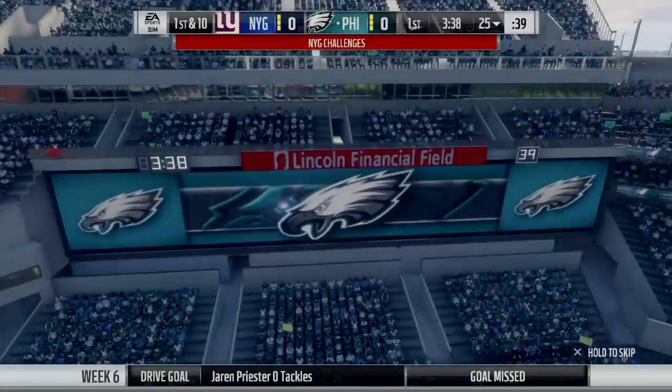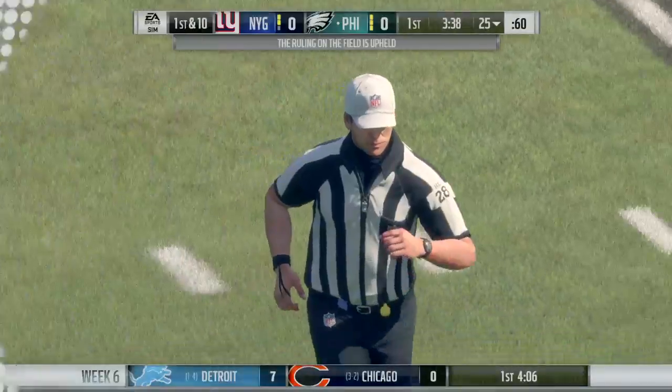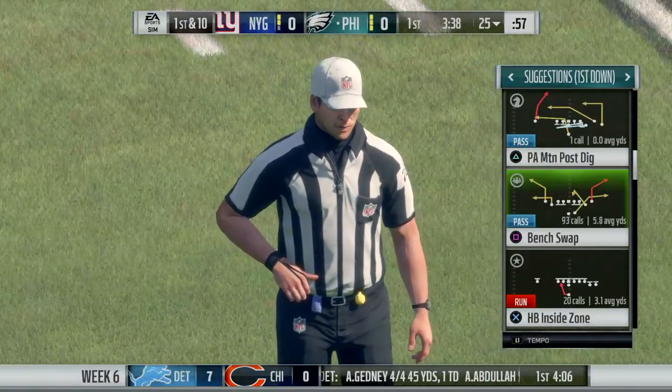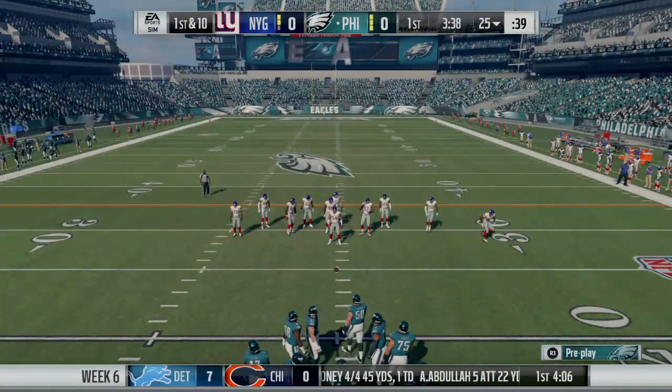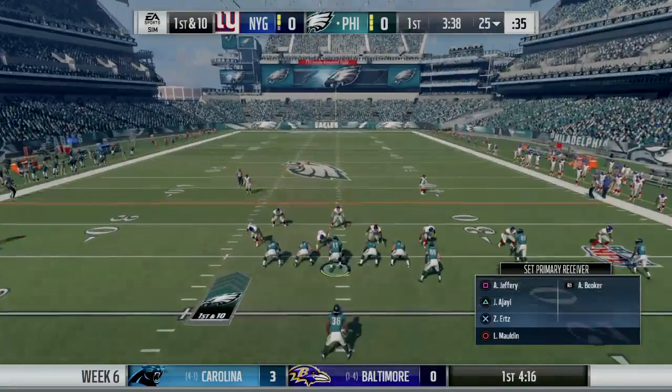The Eagles coming out as they get ready. And this is a unit that, to be frank, doesn't look like they've woken up yet. After review of the play, the rookie on the field stands. Looking to jam the receivers at the line here. Press coverage look defensively.